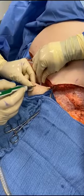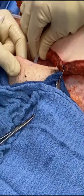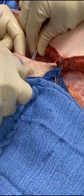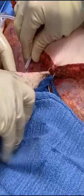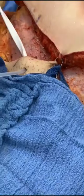Okay, so we're getting ready to put the drain, and notice how I make an incision. There is absolutely no bleeding, and I put the clamp through the incision, and Nicholas shows me the drain, and that's all there is.